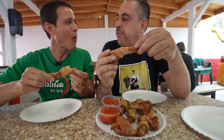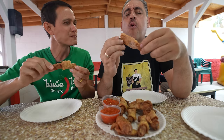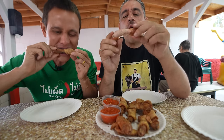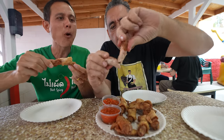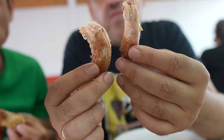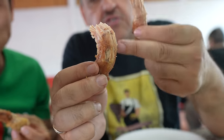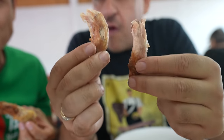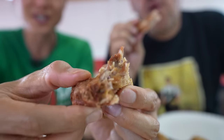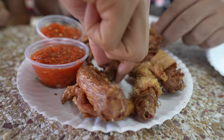Oh, yeah. Oh, good, huh? So many textures. Crunch down on the bone. You can eat the entire thing. People might think that they don't have meat, but trust me, they got a lot of meat in them. And since it has bone in it, you can eat the whole bone and all. You can eat that meat, which is so moist. Neck bone meat is so oily and moist.